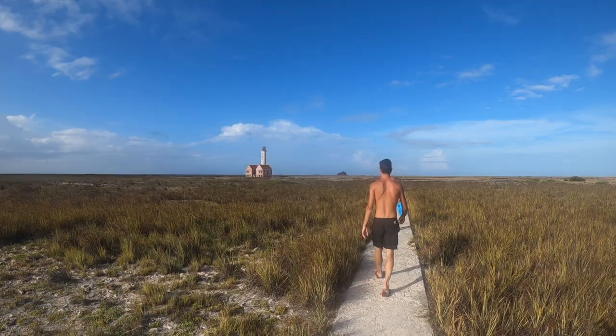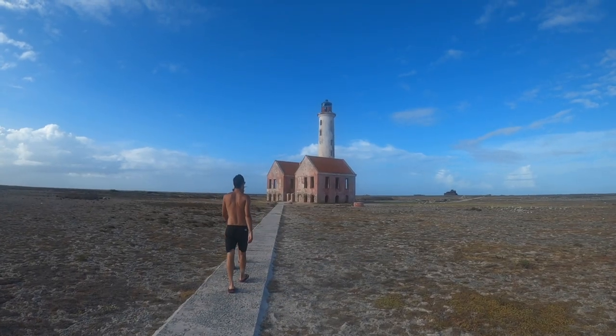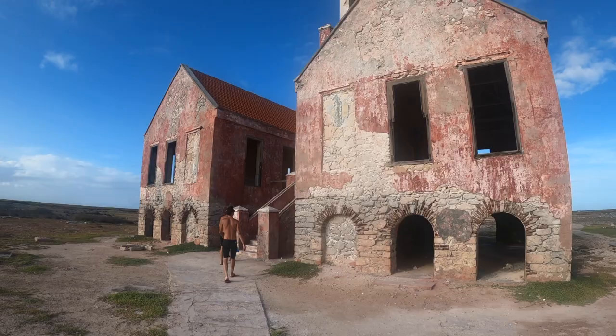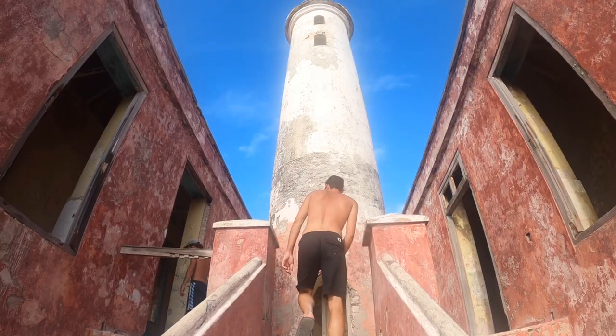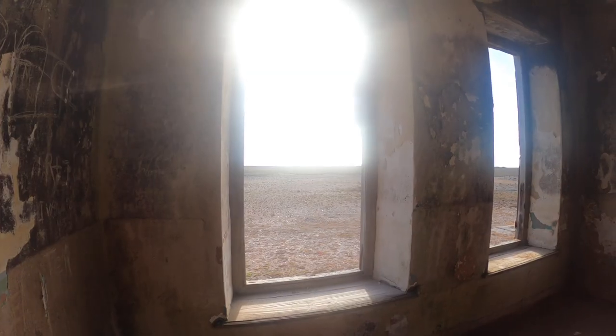In 1877, there was a big hurricane that completely destroyed the original lighthouse. After the hurricane, a new lighthouse was built, this time in a more central spot.